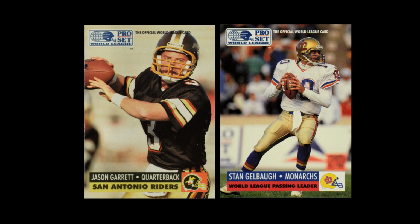Again, it is a very good card set. It's just, they should have changed a little bit to these cards in order to make the cards work for a burgeoning up-and-coming audience. That's what I'll say. But still, it is above average. Now, number 2 is 1984 Topps USFL.